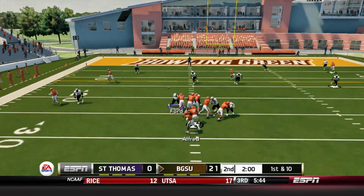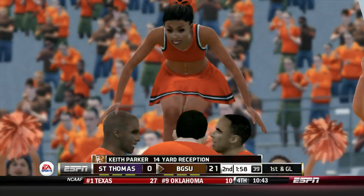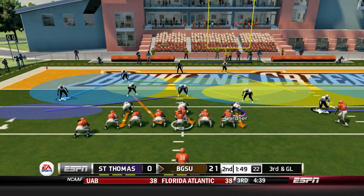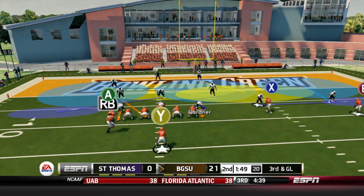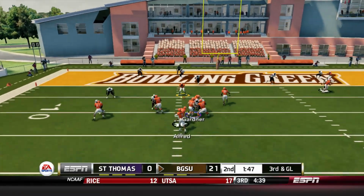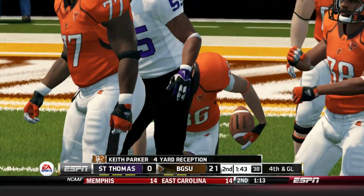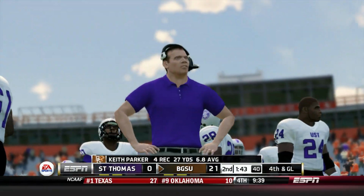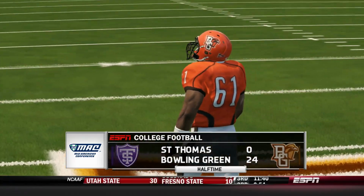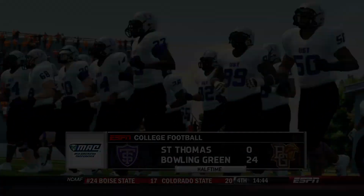Now Alfred, he's going to drop back. He's going to throw to the left-hand side to Keith Parker. Billy Mitchell can't get there in time once again. And now we got a 3rd and goal to work with. Maybe we can hold him to a field goal this time. At least that's what I would hope. And we do just that because they throw short. We're going to hold them to a field goal. But it's looking pretty dark right now. We're down 24-0. We have a lot of work to do if we want to come back and win this game.